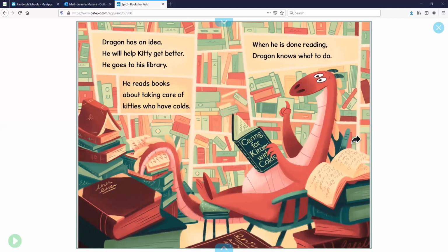Dragon has an idea. He will help Kitty get better. He goes to his library. He reads books about taking care of kitties who have colds. When he is done reading, Dragon knows what to do.